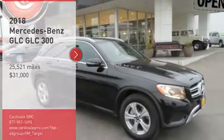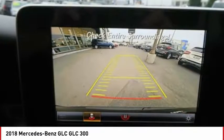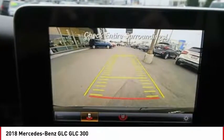Pleased to show you the 2018 GLC. The Mercedes-Benz GLC sets the bar for the luxury SUV, a midsize SUV that's all lean muscle and has a roomy new cabin full of style and substance, and is priced below $35,000. This vehicle has less than 30,000 miles.